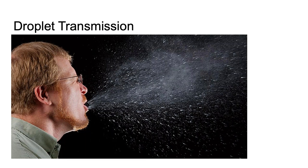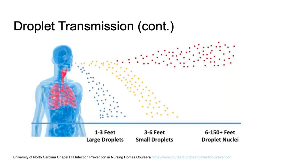Droplet precautions, exciting times, right? Oh my goodness. So we want to make sure that we're wearing our masks, okay?